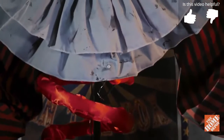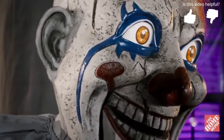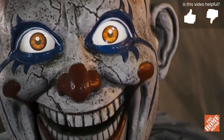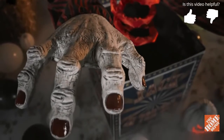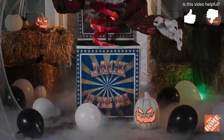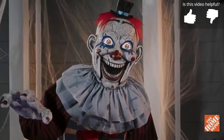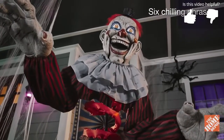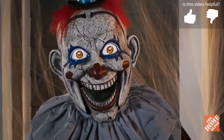Its ghastly costume, bulbous red nose, and unnerving, toothy grin will bring your circus nightmares to life. Its giant hands will taunt your guests as it tilts excitedly from side to side. It utters 6 chilling phrases that will haunt your dreams. Let's put a smile on that face of yours.